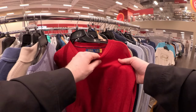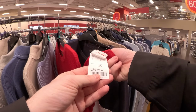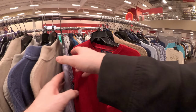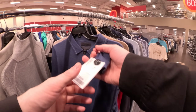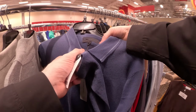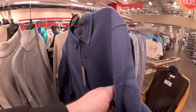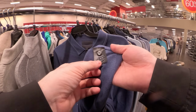So this Polo Ralph Lauren, this was a really nice jumper, £60. I think the retail price was $160. But yeah, I struggle with that kind of stuff. I don't think I'll get any good profit out of something like that on eBay right now. Maybe a few years ago, but yeah.